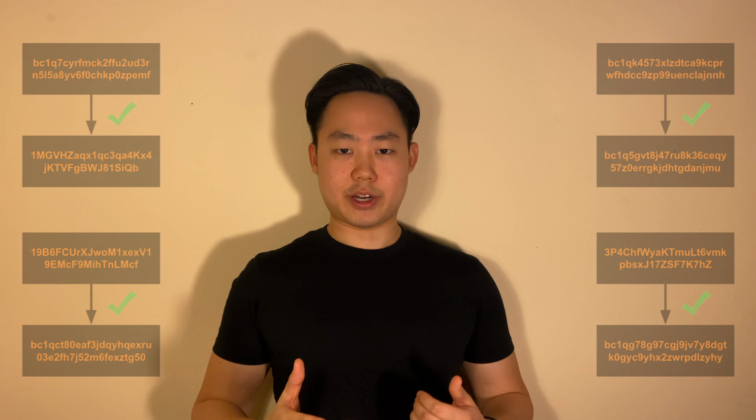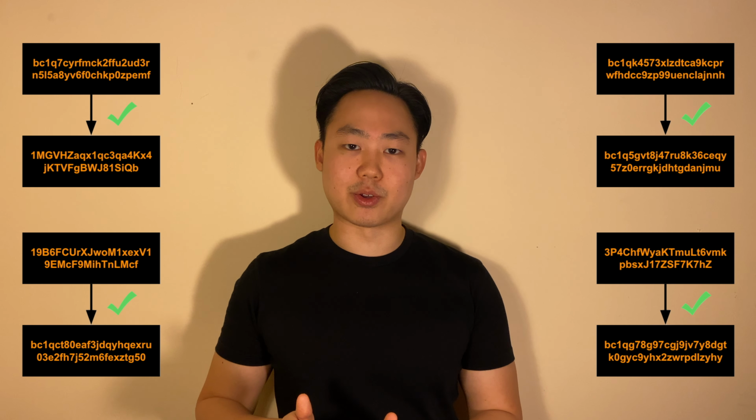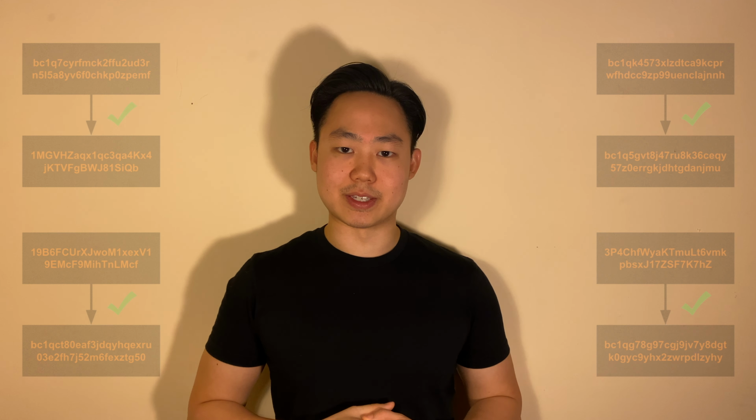But before you transition and send your Bitcoin to a bech32 address, here's what you need to know. There's a myth out there that some addresses can't send or receive Bitcoin from bech32 addresses, and that's simply not true. In fact, Bitcoin developers go out of their way to ensure backwards compatibility at a protocol level. In other words, all types of addresses can send Bitcoin to and receive Bitcoin from bech32 addresses, but ensuring compatibility is the responsibility of wallet companies and exchanges.